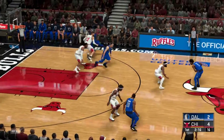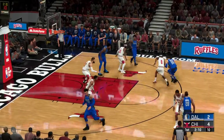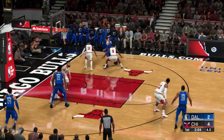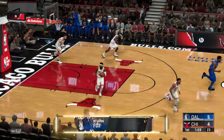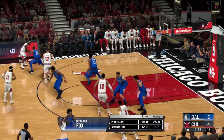The pass to Fox. He kicks to Gordon. Back to Fox. For 3. Gets the 3-pointer to fall. And Fox must continue to work on that shot. When he's knocking it down from there, boy, the D is in trouble.